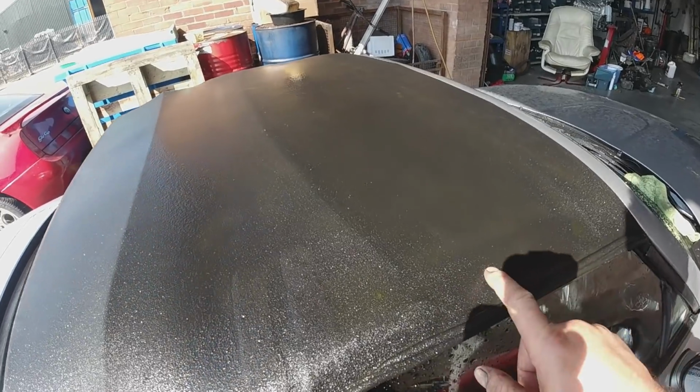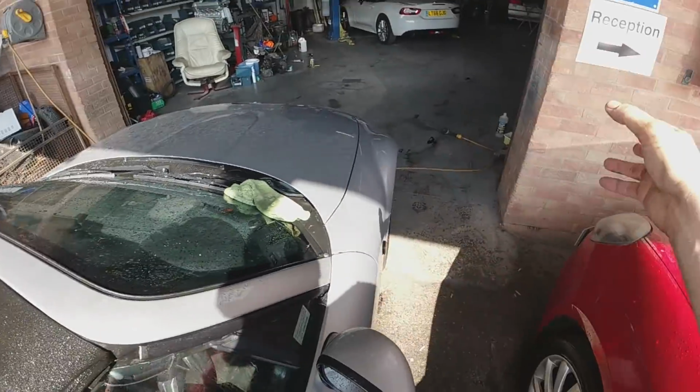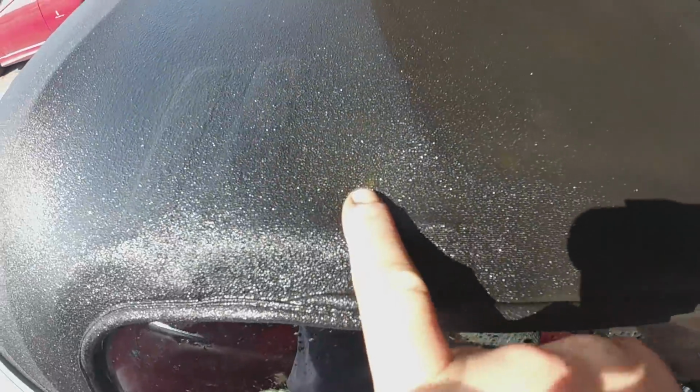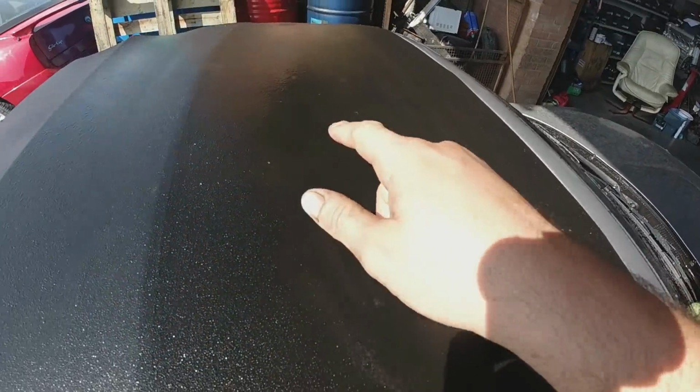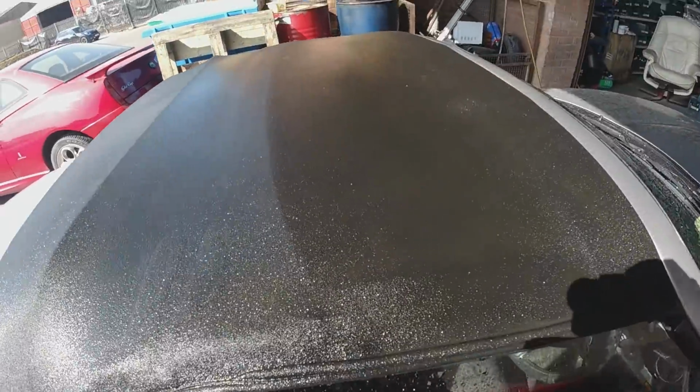Sorry, but massively disappointed with the Autoglym product again. So not only did I use their sponge, I used the nail brush as well, and I've still got the algae there. Rubbish. I'm going to go back to kitchen bathroom cleaner, and we'll go over that with a nail brush.